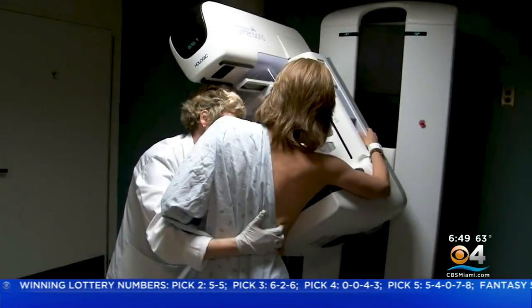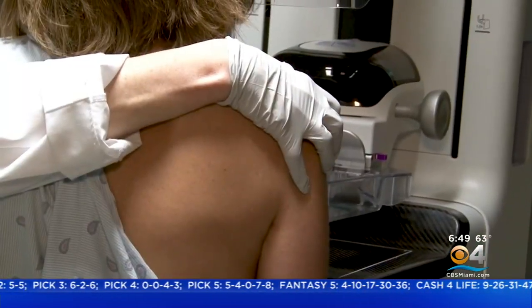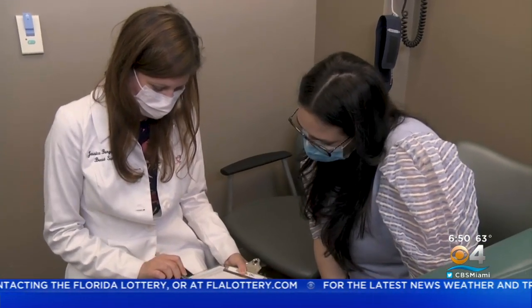But swollen lymph nodes, particularly in the armpit area, can also be a sign of breast cancer. Radiographically, these can appear very similar, and so it could be alarming for a radiologist who doesn't have the context of the fact that a patient had a recent vaccine. She says it's an issue coming up more and more often in her own practice and could lead to an increase in false positives.